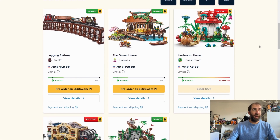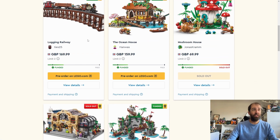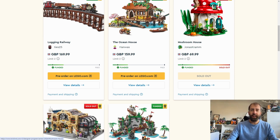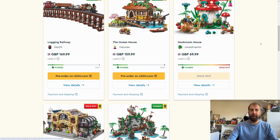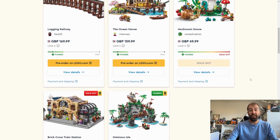So if you're looking to get in on the act, unfortunately the Mushroom House and the Brickcross are sold out, but for the other 3, there's plenty of availability for these. So if you want to think about getting them, it's probably worth considering it. Also bear in mind, when you place the order for these, Lego do temporarily hold the money, but they do eventually release it back to your bank account after about a week or so. That's what they did in Series 1, so Series 2 will be exactly the same. So if you are thinking about getting any of the 3 remaining sets, you can put an order, and then in the subsequent months, if you change your mind, you can always cancel.